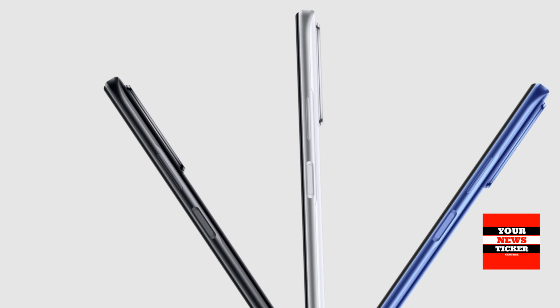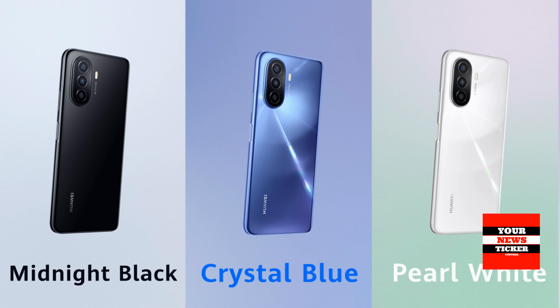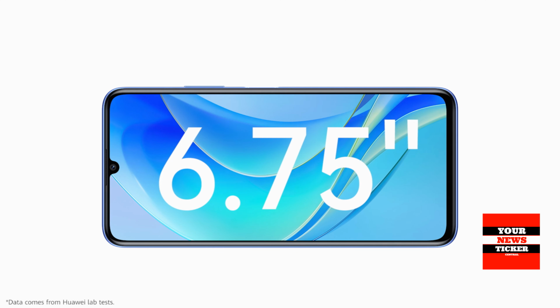The Huawei Nova Y70. An older modification of Nova Y70 with 4x128GB of memory can be found at the price of $282. At the same time, the smartphone is equipped with a 6000 mAh battery, a huge screen with a diagonal of 6.75 inches, and a triple AI camera.